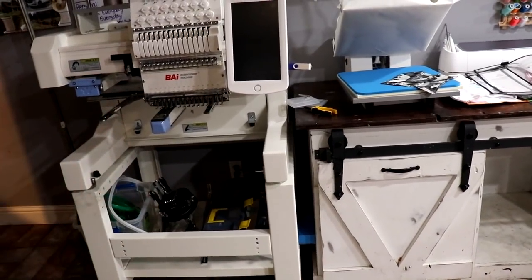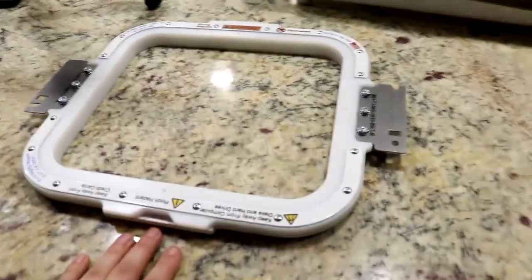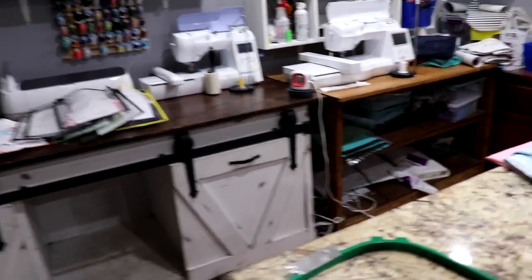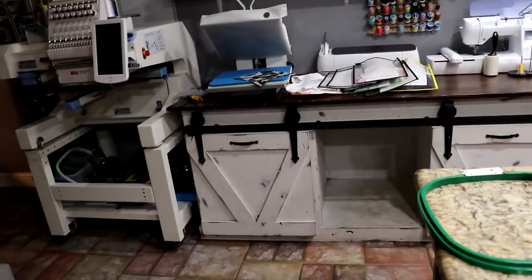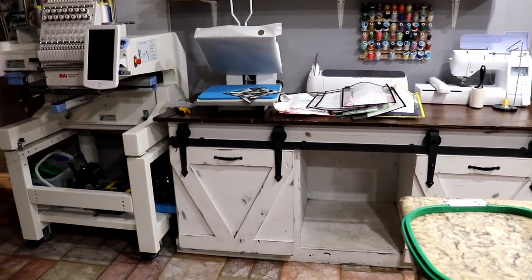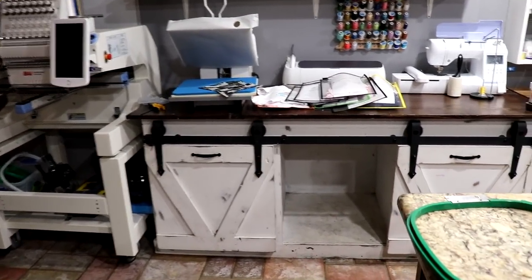Now for the BAI, you use DST format, basically the Tajima format. And when you get Mighty Hoops for the BAI, you'll get the Tajima Mighty Hoops. And then the Brother and the Baby Lock use a PES format. So these two different machines, that's the only downfall about having two different types of machines: they use different formats. It makes it a little bit more tricky on designing or editing designs because you have to go through and have double of each design, one for the PES and then one for the DST.